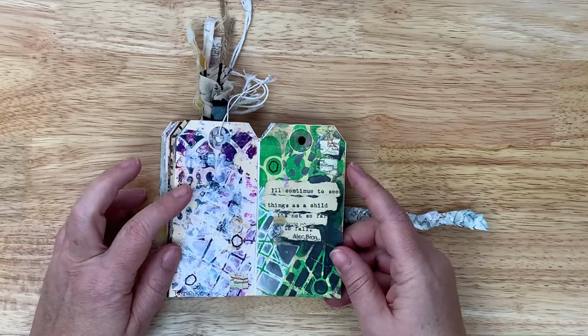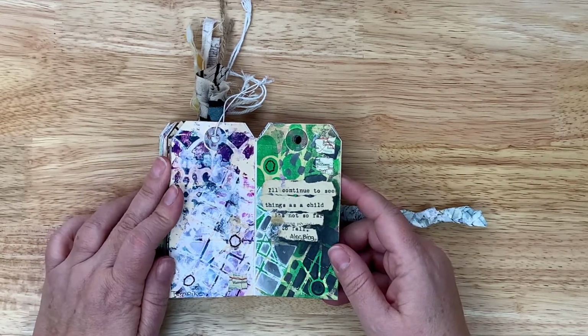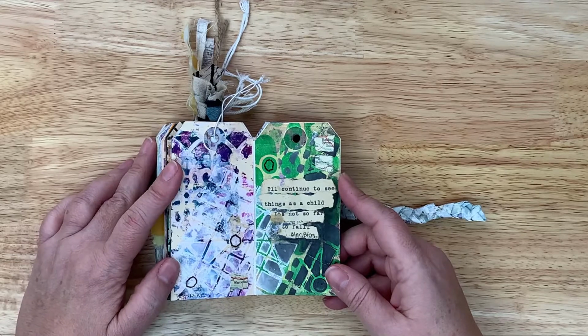And these tags were done by Kathryn Luckey. And this is, location is the Turnpike. And the quote, I'll continue to see things as a child. It's not so far to fall.